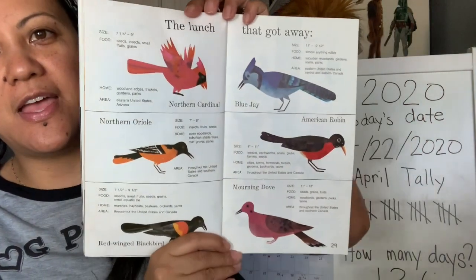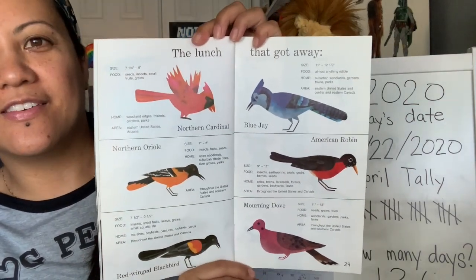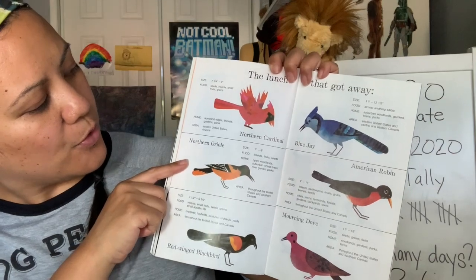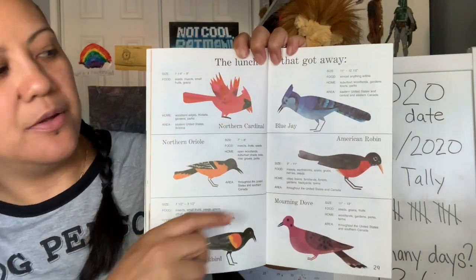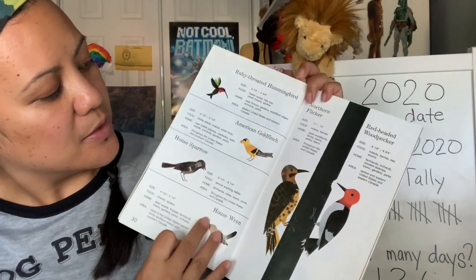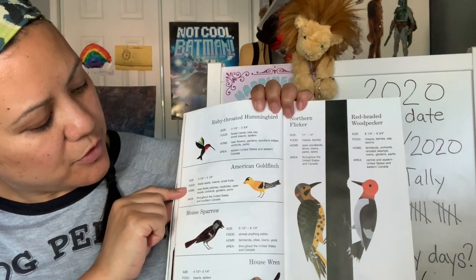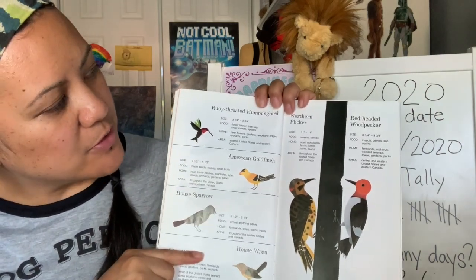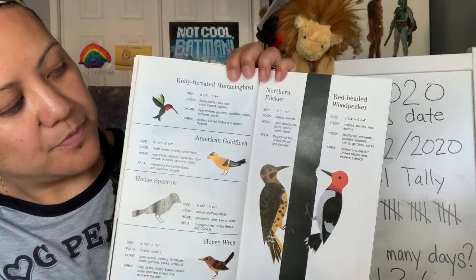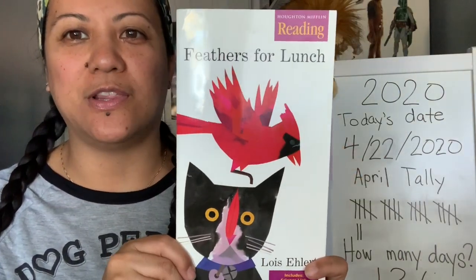So at the end, they have the lunch that got away. All the birds that were in this book: the northern cardinal, the northern oriole, the red-winged blackbird, the blue jay, the American robin, the mourning dove, the ruby-throated hummingbird, the American goldfinch, the house sparrow, the house wren, the northern flicker, and the red-headed woodpecker. Beautiful pictures. And that is the end of Feathers for Lunch.